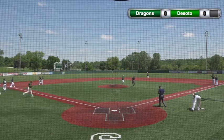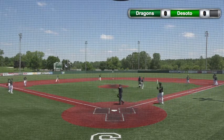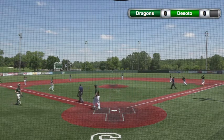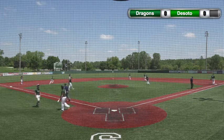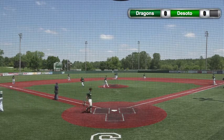DeSoto does leave 2 on base after they have 1 walk, 1 hit by pitch, 2 strikeouts, and a fly out to right. They strand 2.